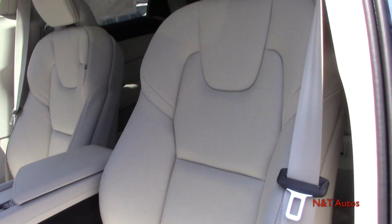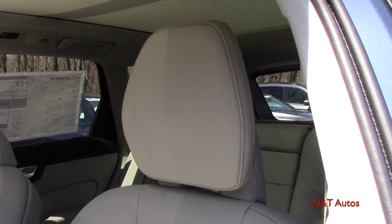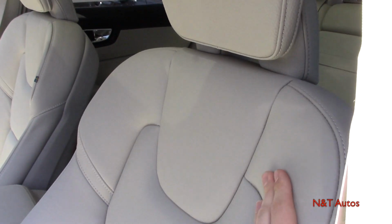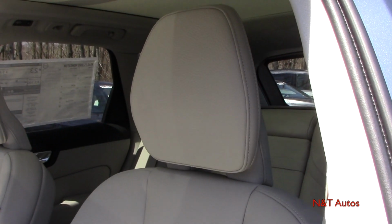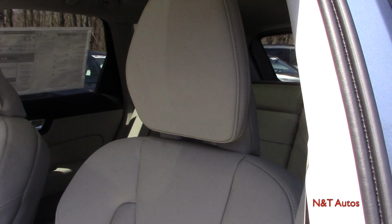Now as far as color options go for the interior, you can choose between this blonde, which is almost like a really light gray or almost a white. You can choose, of course, the black, a brown, and then also a darker tan.